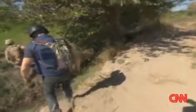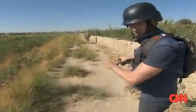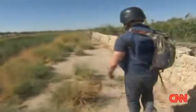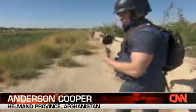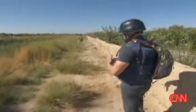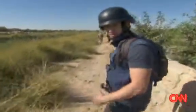forces in Afghanistan. In Helmand province, they're responsible for some 80% of all casualties. They can either be buried in the road or detonated by a member of the Taliban who's hiding in underbrush like this. That's why it's important for the Marines to keep about 10 or 15 meters in between each Marine on patrol, so that in the event that an IED is detonated, the damage is limited.